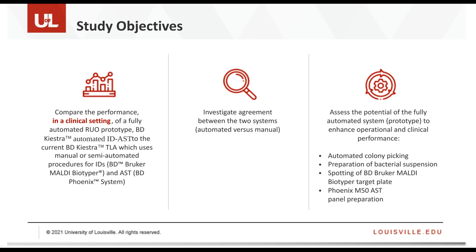We obviously wanted to investigate the agreement between the two systems, automated versus manual, and then assess the potential of this automated system, which we refer to as the prototype, to enhance the operational and clinical performance because of the value of the automated colony picker, the preparation of the bacterial suspension, the spotting of the BD Bruker Biotyper multi-top target plate, and inoculating the Phoenix M50 susceptibility panel.